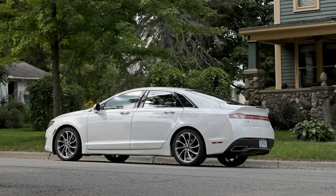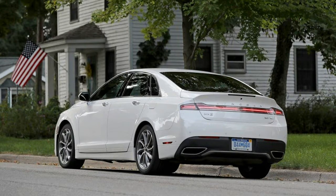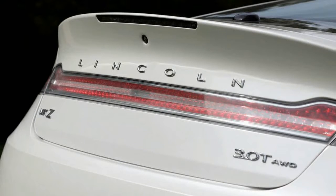Yet, despite the preceding sarcastic bluster, there's some new mechanical substance under the newish MKZ skin. That's in the form of a 3.0-liter twin-turbocharged V6 with direct injection and variable valve timing.